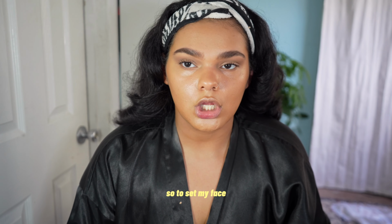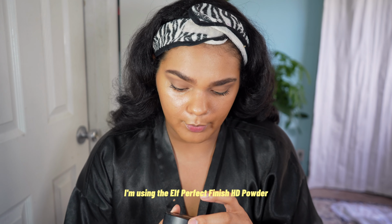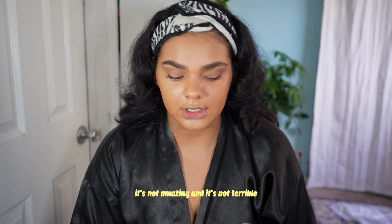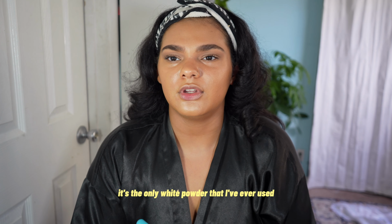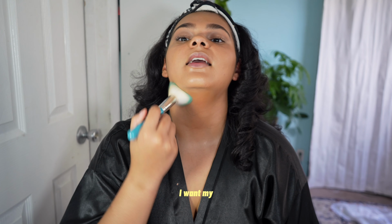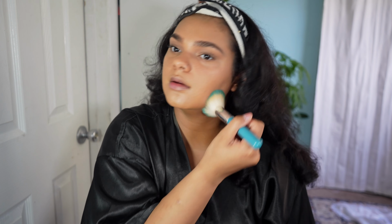So to set my face, I'm using the e.l.f. Perfect Finish HD powder. It's not amazing and it's not terrible, so that's why I'm using it. It's the only white powder that I've ever used that actually melts into my skin and doesn't necessarily make me look ashy. I want my skin to look glowy but not be oily.